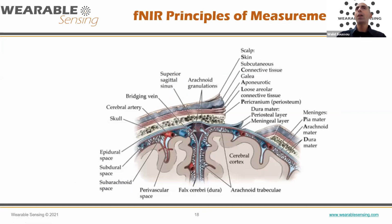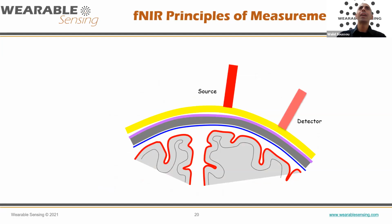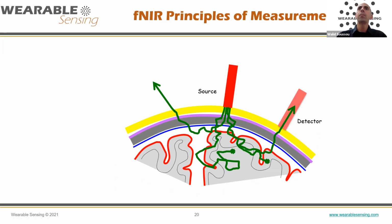I'm going to now illustrate how fNIR is measured. This is an illustration of the scalp and the skull and the brain and the cortical areas, and this is a simplified rendering of that. What you do is you put a light source and a detector. As you shine light through, the light is going to scatter all around inside the tissues. It will go through the skull at near infrared, and through our brain tissue. Some of it is going to get diffracted and go back out, and some of it is going to get diffracted and go through the detector. The light that goes through the particular region here is going to get detected. It's going to measure the changes in oxygenated hemoglobin, which will absorb the wavelengths of light differentially.